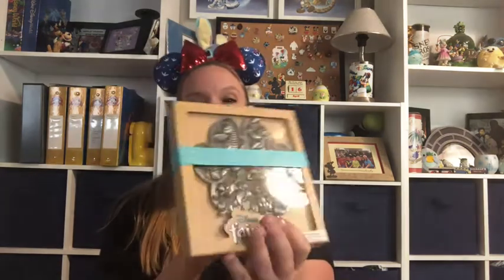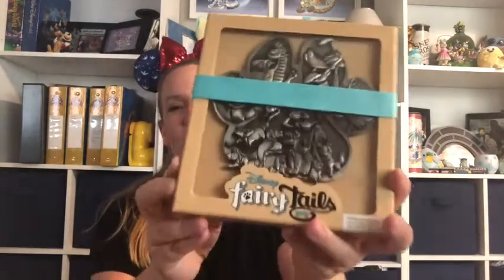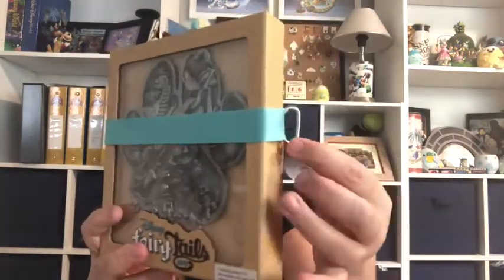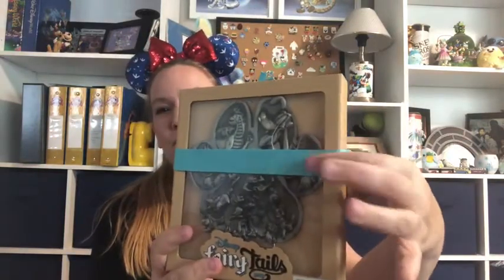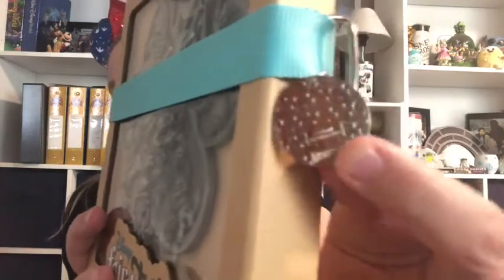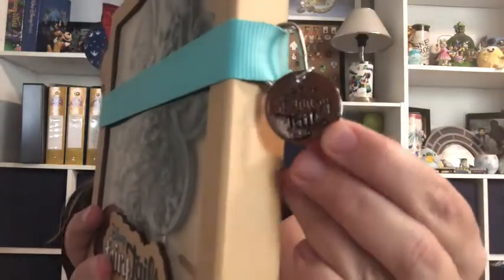So let me just share with you what my very first Grail pin is. It's coming from the Fairy Tales collection. I'm going to just show you how it looks in there. Nice little gift box. It's got that really cute band that goes around it, and then look at the little tag, kind of like a little bit of a dog tag on there. So cute. All right, so let's pull this out.